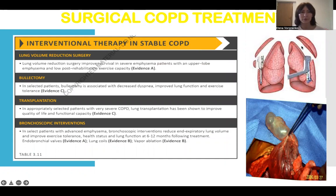Surgical COPD treatment. Interventional therapy in stable COPD. Lung volume reduction surgery. Lung volume reduction surgery improves survival in severe emphysema patients with an upper lobe emphysema and low post-rehabilitation exercise capacity. Bullectomy. In selected patients, bullectomy is associated with decreased dyspnea, improved lung function, and exercise tolerance.